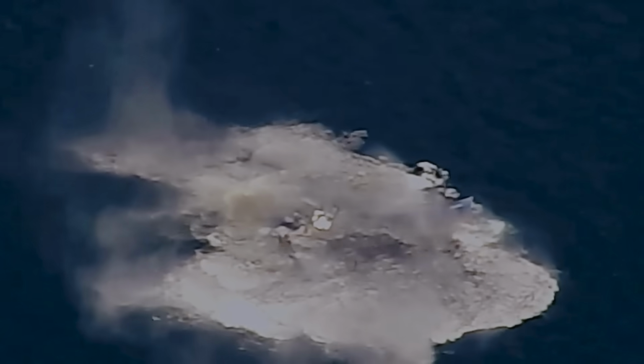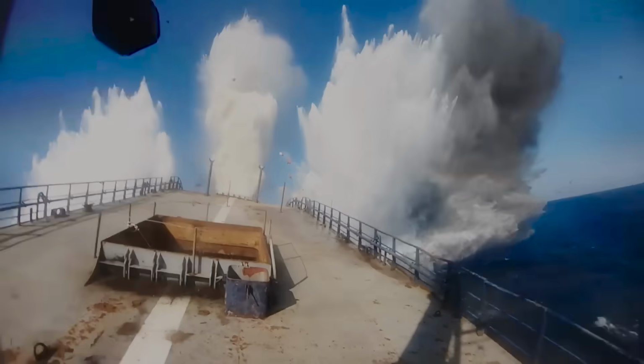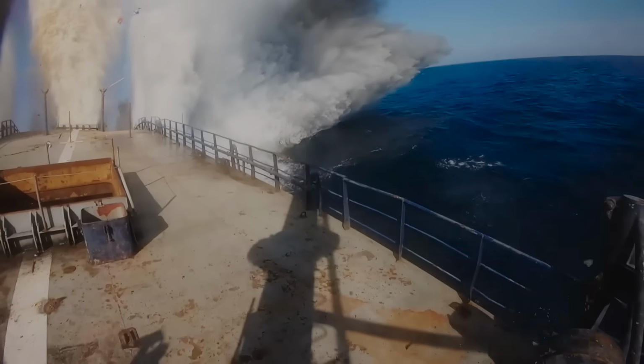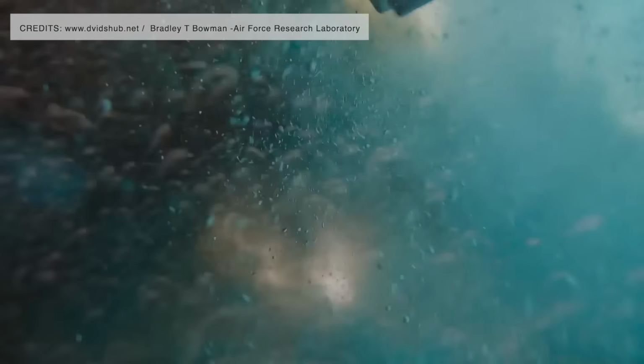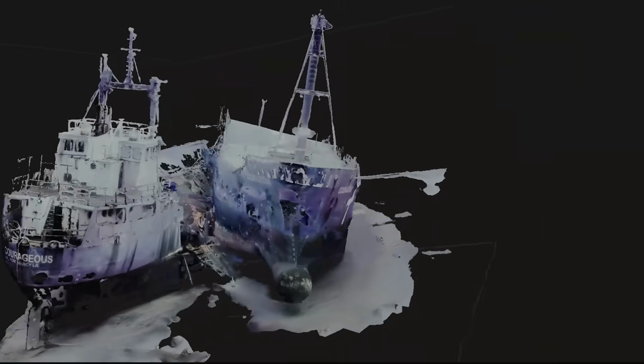The first Quicksink demonstration from a B-2 Spirit occurred during the 2024 Rim of the Pacific exercise, where the bomber released a 2,000-pound JDAM modified for maritime strike. A year later, in April 2025, the Air Force Research Laboratory tested a lighter, more versatile variant of the weapon, a 500-pound GBU-38 JDAM, at Eglin Air Force Base's Gulf Test Range, again employing the B-2 as the launch platform.